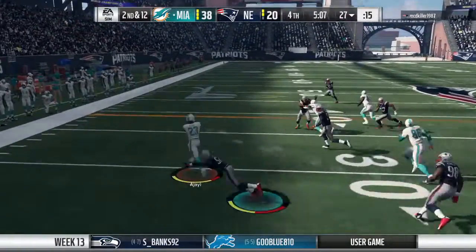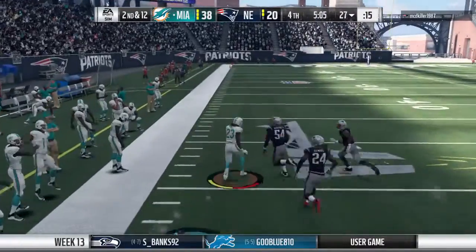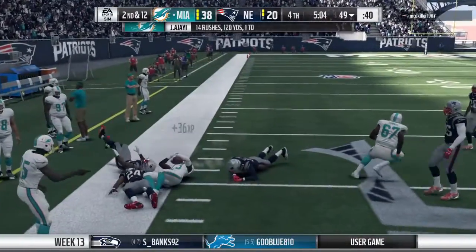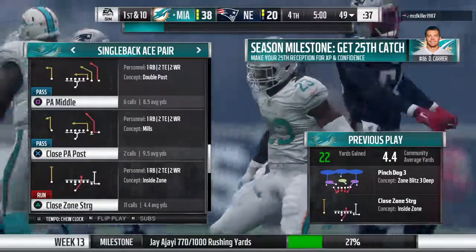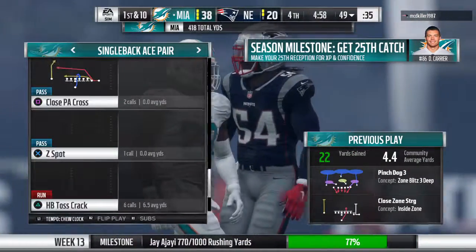Give this time to the tailback. Oh, he's got a little daylight. And he takes this one just shy of midfield all the way to the 49. That good for 22 and a first down.